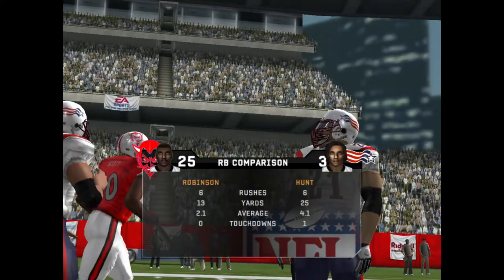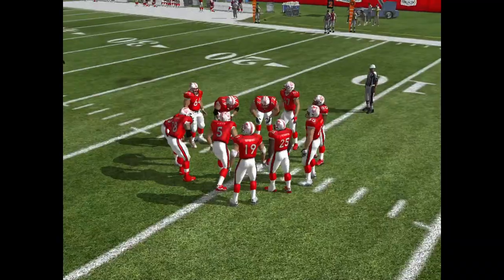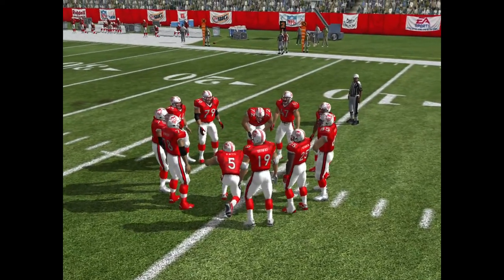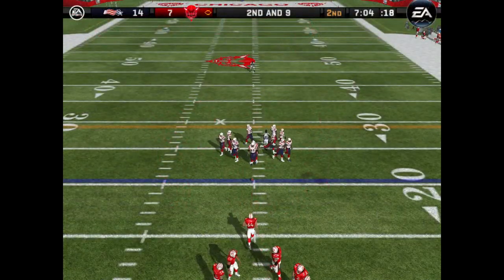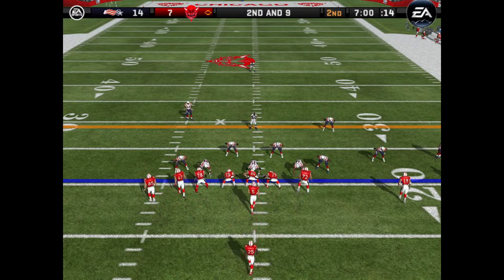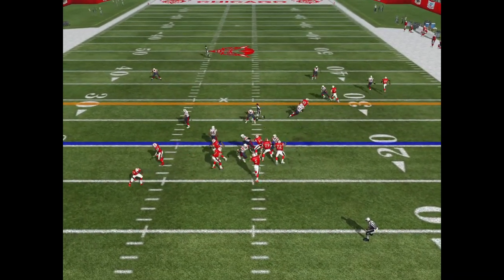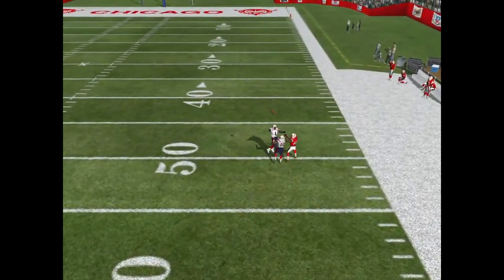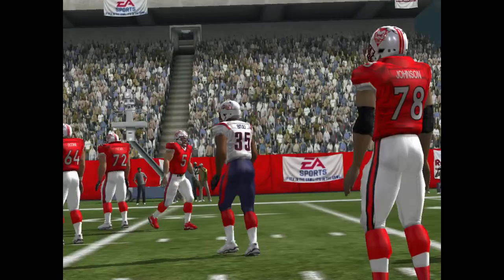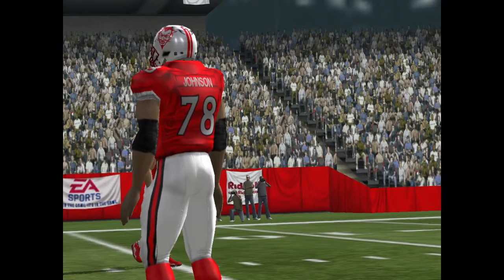Now let's have a look at what our runners have done up to this point. Second and 9. Ball on the 20-yard line. Number 85 moves in motion. Looking long down the right side of the field. Drops the interception. Scott was the intended receiver on that play. Bell was there on the coverage.